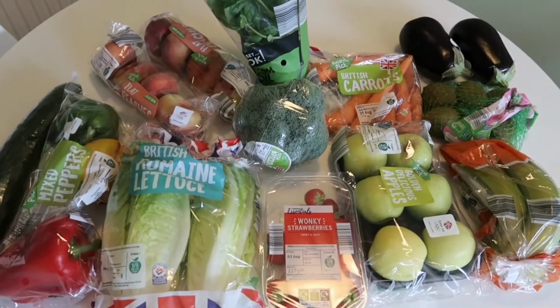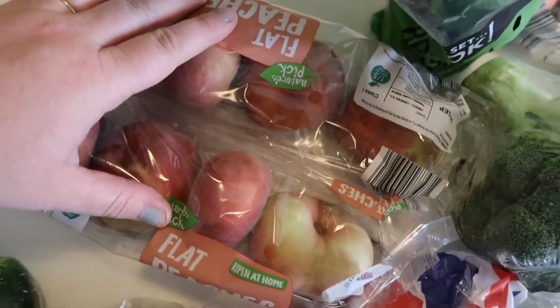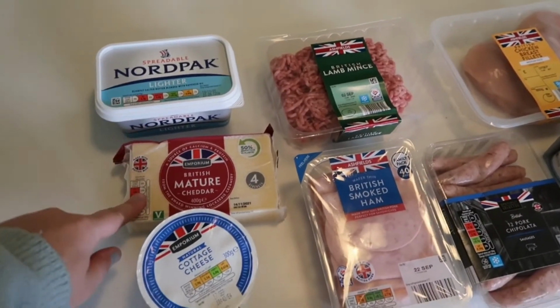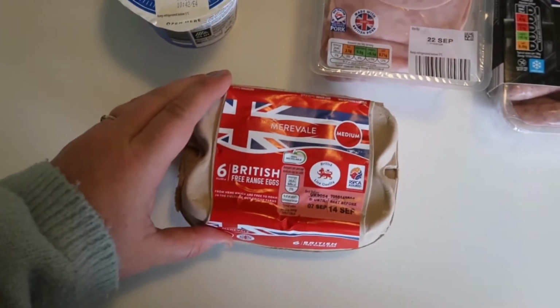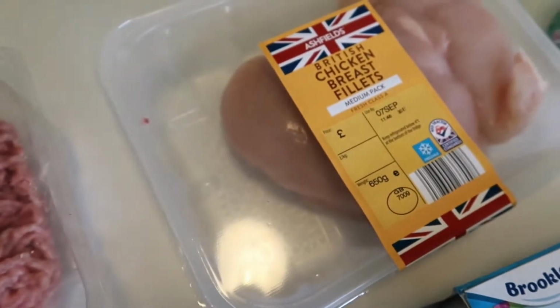So first for this week's shopping we have got a cucumber, some peppers, romaine lettuce, strawberries, apples, bananas, kiwis, carrots, broccoli, 2 packs of peaches, the kids are still obsessed with these, basil and 2 aubergine. I got some butter because we're running low on that, cheddar cheese, cottage cheese to take to work for lunches with me, 6 eggs, we've still got some left so that should be enough, ham, lamb mince for a recipe I want to try, chicken breast fillets.